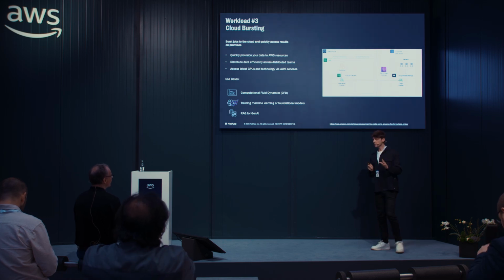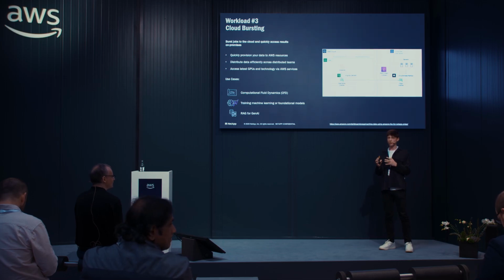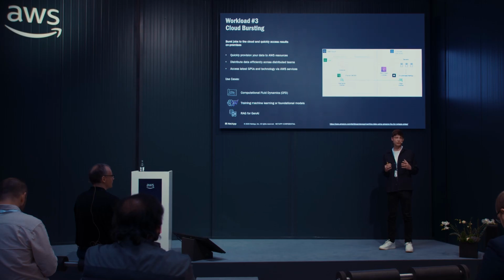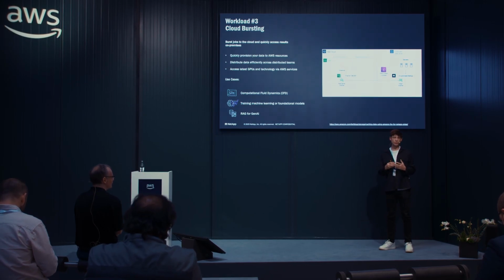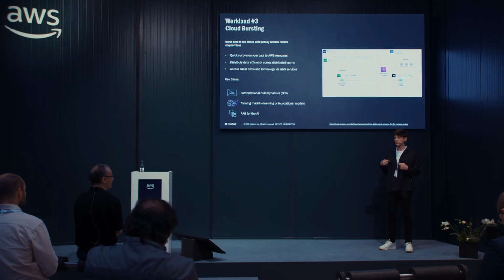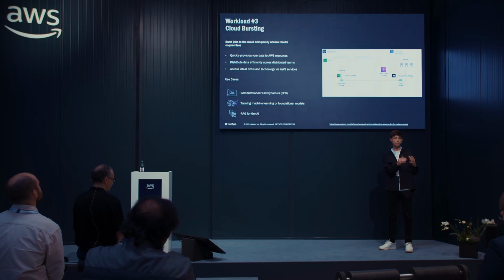Workload number 3, this is the last one. This is around cloud bursting. I talked about the trend of hybrid cloud in the beginning, right? Oftentimes GenAI and these kinds of things are all happening in the cloud. You have access to the GPUs, and procurement cycles are long. So you want to leverage the cloud and have access to the latest tools, not just the GPUs via the cloud. But oftentimes your enterprise data, CAD files, whatever kind of data structure, resides on premises.